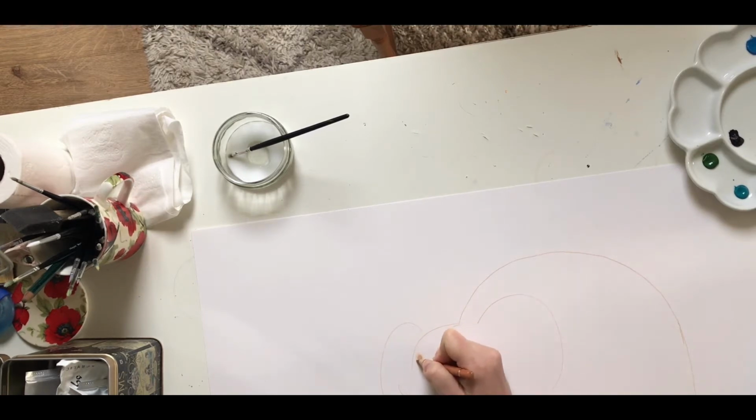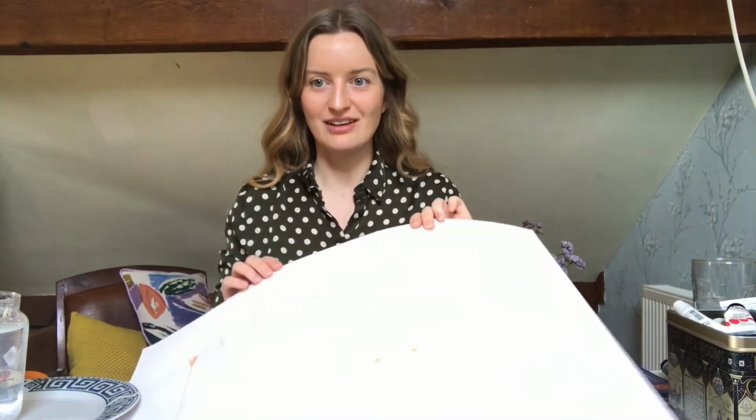You can do your elephant however you want, it doesn't have to be walking along like mine. So, now we've drawn our elephant out. There we go. Can you see that? And we are going to, first of all, I think I'm going to start with collaging my textures on.